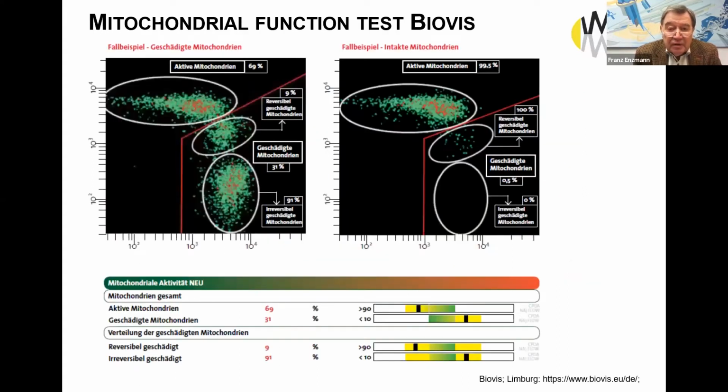Next. Now, we have a very good diagnostic system. We work here together with BioVis. I cannot go into that, it would be a lecture over 4 hours, but you see, and you can demonstrate on the right side, you have mitochondria. They are okay, and a few are damaged, and there are very little which have to be separated. And on the left, you have a patient. You see a lot of damaged mitochondria. And this patient cannot work, of course. And that is also the issue you get with long COVID.